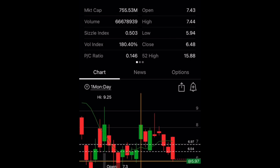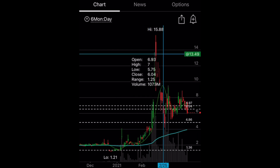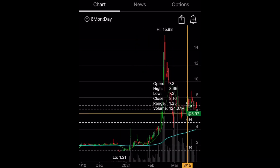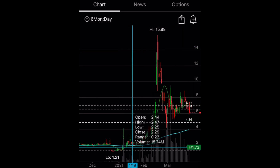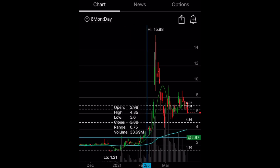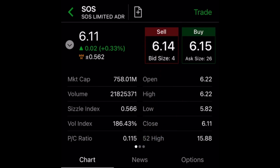Now let's just take a look at this 6 months chart here. We see that it started to pick up momentum. This was early January, and then it went to a high of 15.88 back in February, and then we see a sell-off. There was a short seller report from Hindenburg. They stated that the company accused SOS of misleading investors with false announcements and highlighted discrepancies related to the company's operations. The address Hindenburg visited was found to be a hotel rather than what was disclosed in the company's filings. So that caused the stock to drop almost 20%.